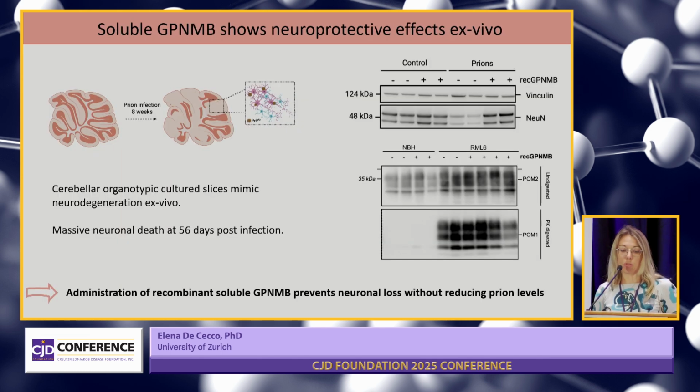Then I also told you that the secreted fragment of GPNMB could play an interesting therapeutic role in disease. And what we observed is that in the cerebrospinal fluid of patients with CJD, we had an increased level of this soluble fragment of GPNMB. So we decided to see whether it was playing any role in the pathology.